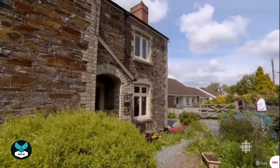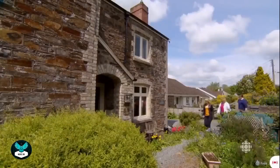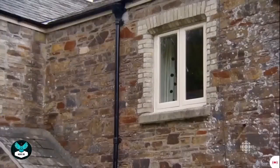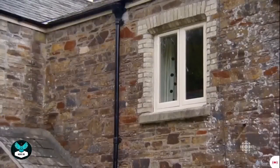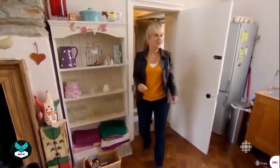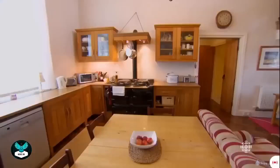The period charm of house number two has certainly aroused their interest. And as they're looking for a home with a spacious, open feel, I'm hoping to cover that base as we walk through the front door. So do come on in. It's a very small kitchen.